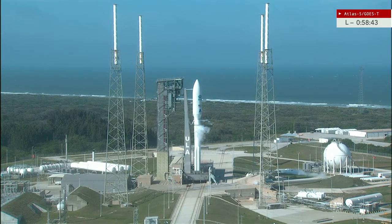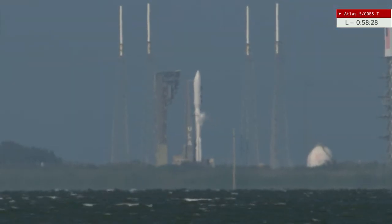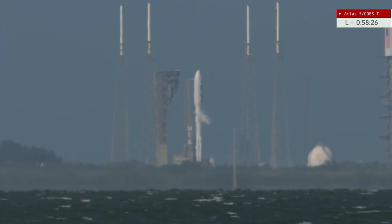Now less than 59 minutes to go. All weather parameters are continuing to be green at this time. No weather violations at this point in the countdown, and no significant technical issues are being discussed by the ULA launch team here at Cape Canaveral, Florida.